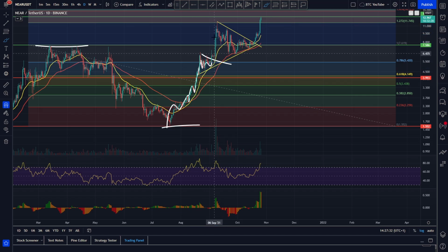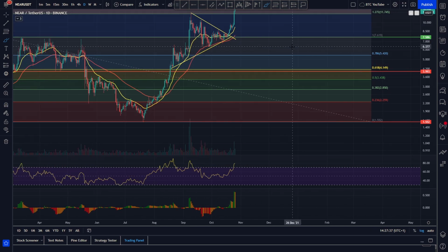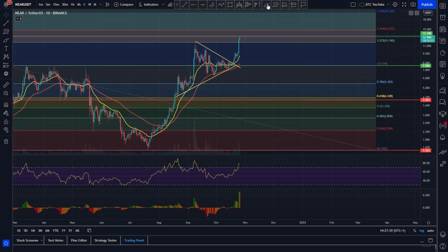Massive run up all the way up to that 127 extension, where we did pretty much perfectly touch before getting that rejection that we did see. You can see here we come up, we wick onto the 127, we get rejected, we roll over.